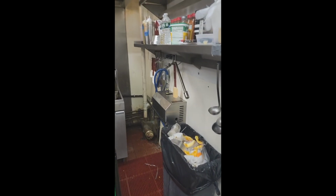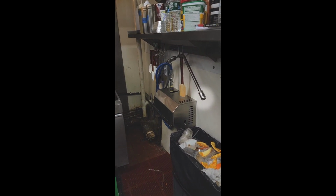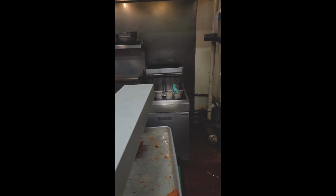This is the pump station with the wand that goes into the fryer to evacuate the oil into the tank in the basement. The pipe runs around the grill, around the fryer, around the stove, and into the basement.